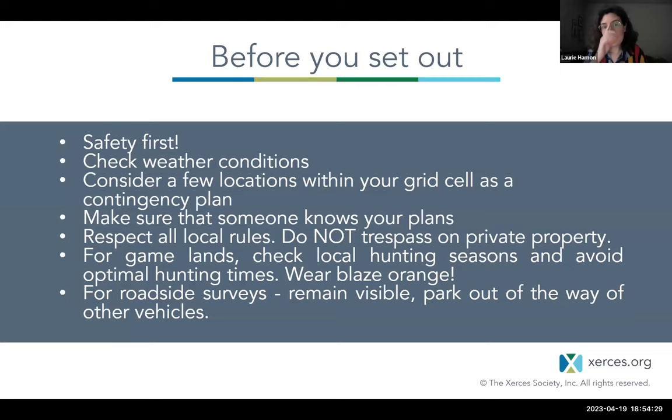Once you've gotten your materials in place, you think you know where you're going, before you set out, just be mindful of your safety. Check the weather conditions. Things can change on a dime out there, especially summers in North Carolina when a sudden storm sets in. Consider a few locations with a grid cell as a contingency plan, just in case something's blocked off or the flowers aren't out. Make sure that someone knows your plans, knows that you're going to be setting out, potentially working in a remote area, capturing bees.